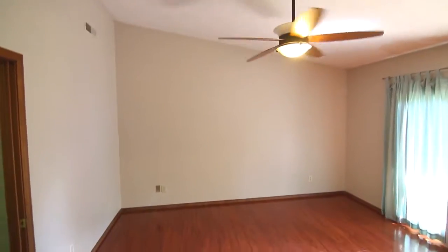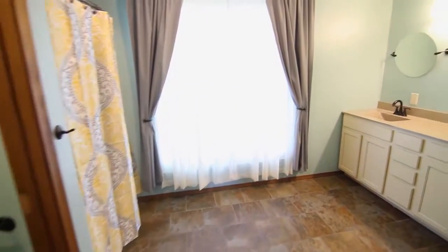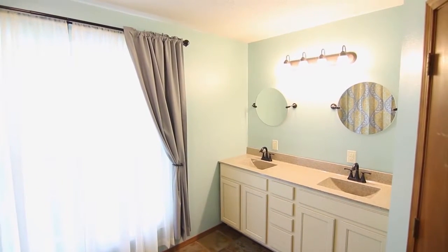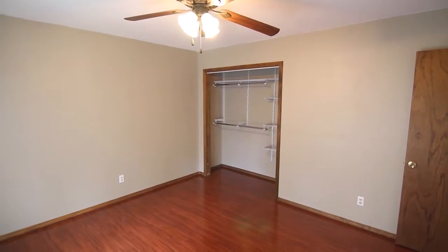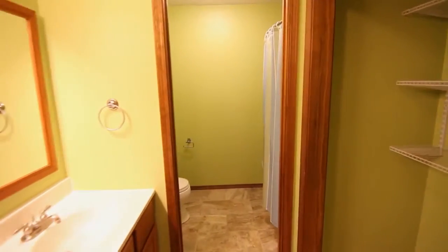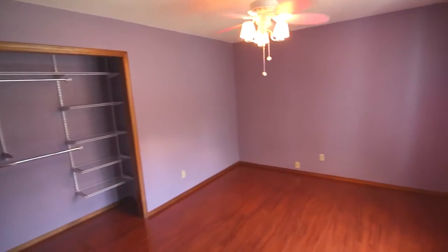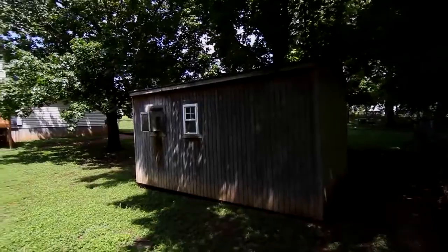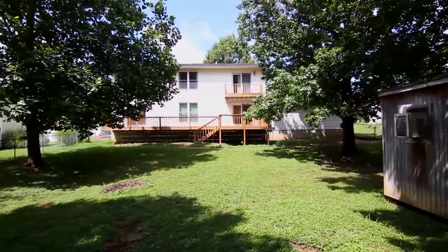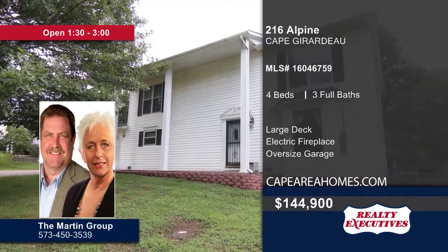Laminate flooring and a walkout to a private deck are part of the master bedroom. The attached master bath offers dual vanity sinks. Four bedrooms with large closets all on the upper level and 3 bathrooms are featured in the home. Step outside and discover a totally fenced-in backyard with a deck and storage shed. Give the Martin Group a call today to schedule your personal tour.